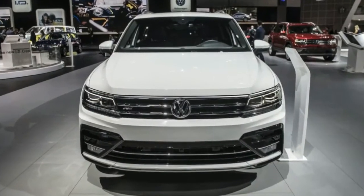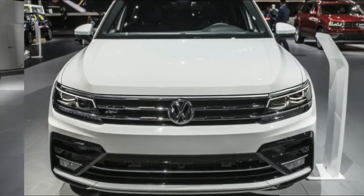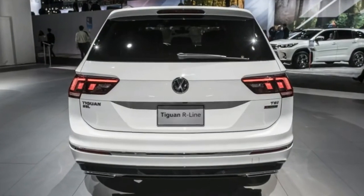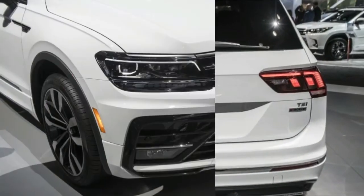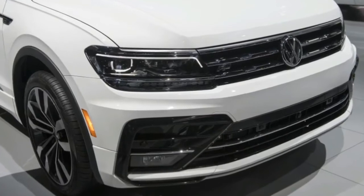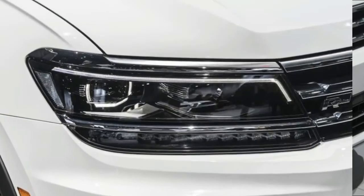Volkswagen, hungry for U.S. market sales in the wake of a public image nightmare, has done what's needed to make the Tiguan more appealing to American crossover shoppers: make it bigger and more comfortable. We drove the 2018 VW Tiguan around the Denver area last week, and here's what we learned.